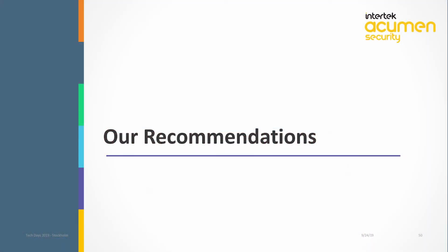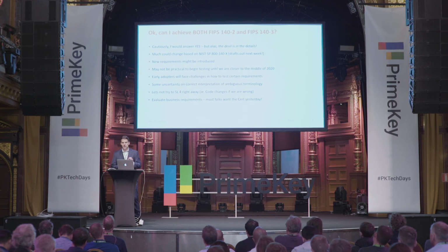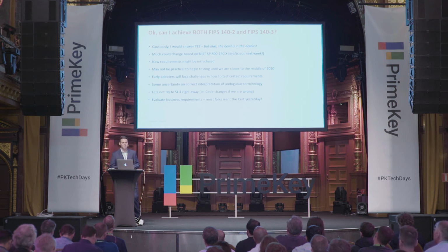Our recommendations. Can I achieve a -2 and a -3 at the same time? I would cautiously say yes at level 1 or level 2. Level 3 and level 4, they've introduced a lot of new requirements which are fairly ambiguous, and so with that there's risk. We get far along in the process, and then we have a code change because we misinterpreted something. I have an analogy: that first little bit, we're going to be in a dark room with some Lego pieces all over the floor, and we are going to step on some of those pieces at level 3 and level 4.